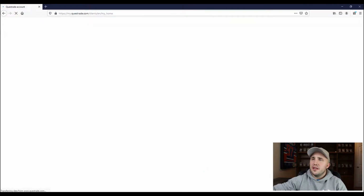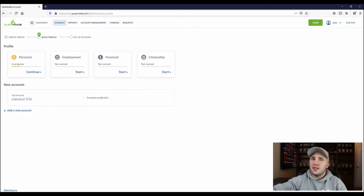After you've gone through this, it's going to get to the point. This is essentially all we can go through in the opening of an account. I'm not going to get into filling out all this information. You can do it on your own. It's pretty self-explanatory. But they're going to want personal information, social insurance number, stuff like that, your address.